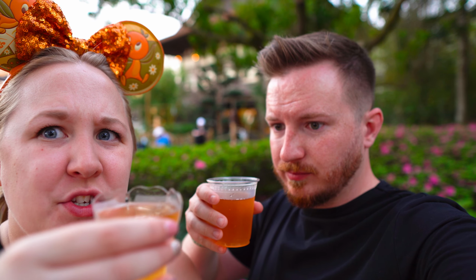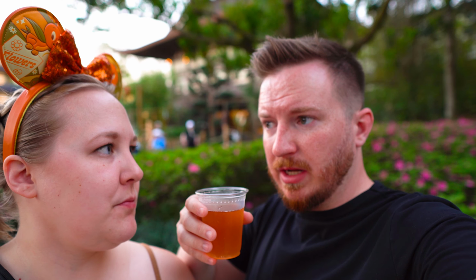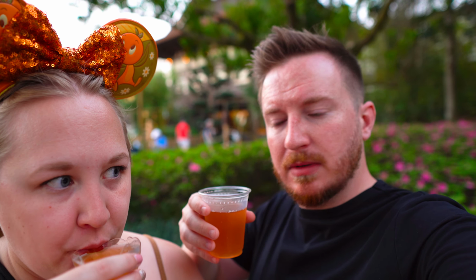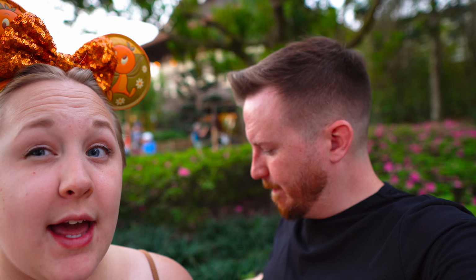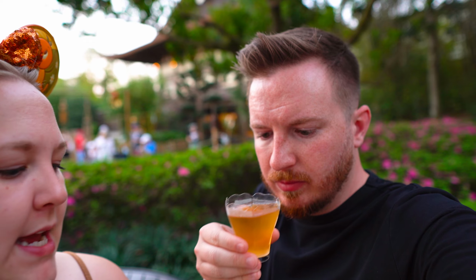This is really good. Oh, this is really good too. The Pilsner is a very light beer, almost floral from that cherry blossom. Very nice and refreshing, nice and cold. It's a great beer. This one has less of a sake flavor, like it's not as strong of a sake flavor. It tastes more like a wine, like it has more of an actual wine taste versus sake.